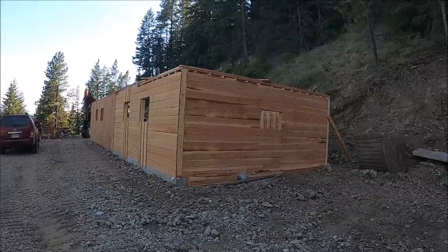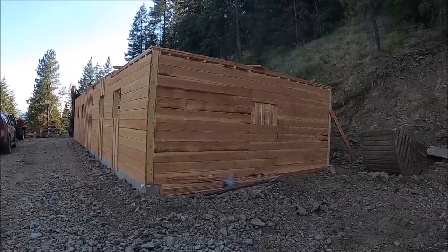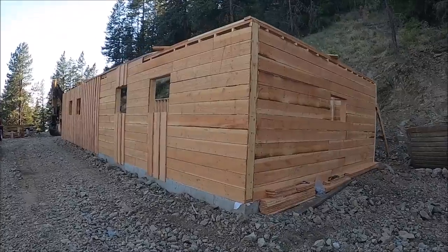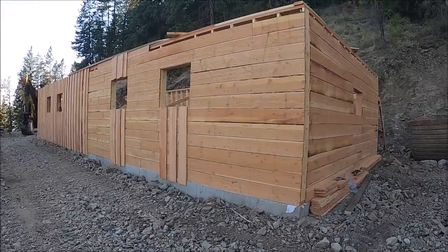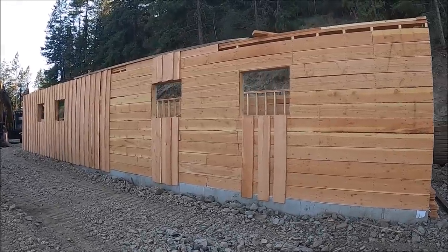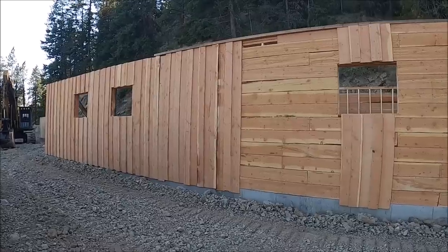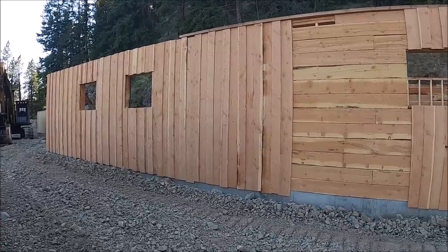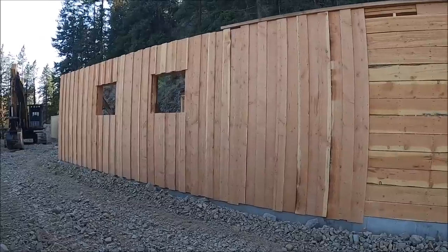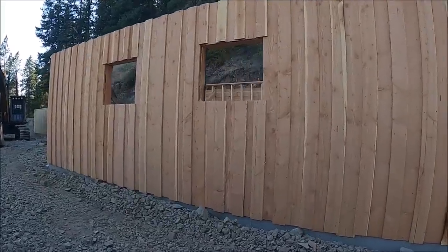A little tour of our very cool future museum that we're building. So we have some old window frames that I restored that we're going to put in for windows. We started the siding, but we'll have to bring the mill up so that we can cut some more. And we'll bring the rafters up next and get a roof on.